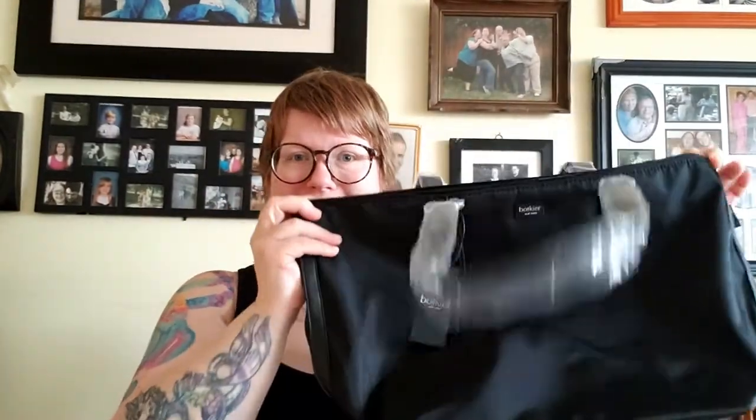It says you can put a laptop in here, but I wouldn't. It is not padded enough for a laptop. I guess you could use it if you're going somewhere overnight and just need a change of clothes, because that's about all you can fit in here, a change of clothes and maybe a little makeup bag. I'm just not happy. I thought I would be happier.